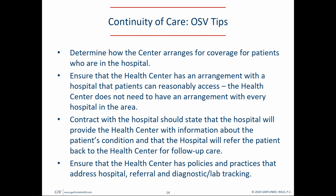And so in most FQHCs that we've been working with, we've set up a process where you have a designated person whose job it is to track. But then what that requires is that the clinician seeing the patient has to actually create a hospital tracking referral or create something in the system to be able to know that someone needs to follow up, because if they just put it in their notes or don't put it in any place, you'll have no way to be able to do it.